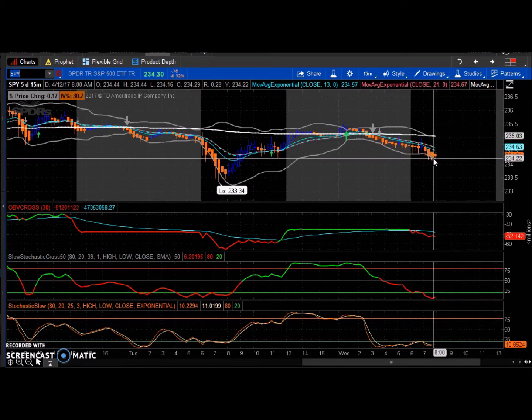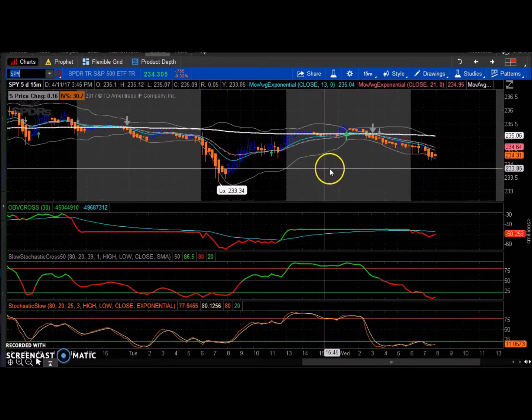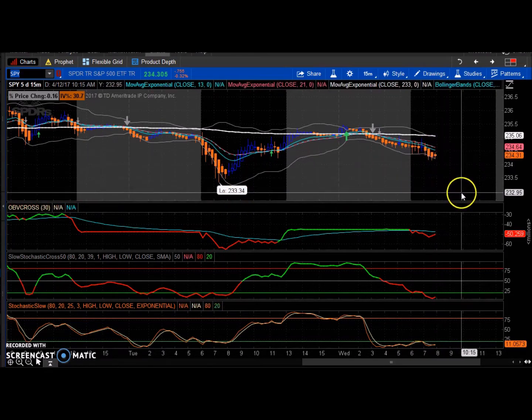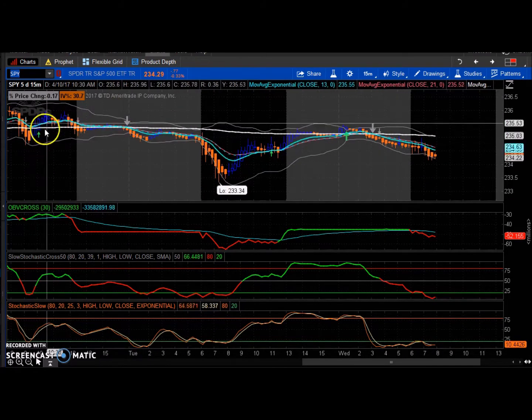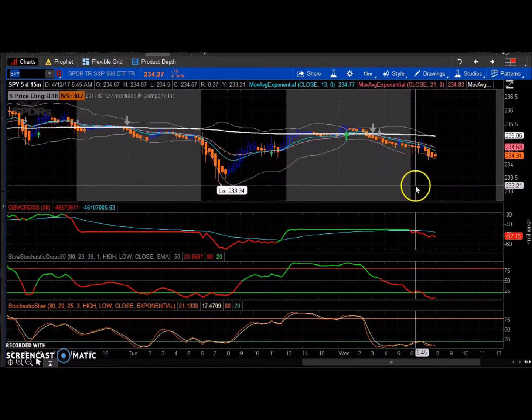All right, so these are just 15-minute bars, so each one of these ticks is 15 minutes. So I'm hoping it'll go below 233.34. I don't care if it goes up or down. I just want it to go above this line, and I kind of wanted it to stair step its way down, kind of like this. Okay, but I want it to continue going.